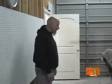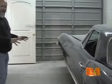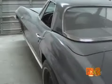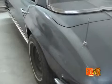We've gotten it running good. We've got the transmission out right now, waiting for the clutch to come in. All new brakes, shocks. I'm not going to tell you that this is a full-on restoration. This car really didn't need it. It was a good survivor car. We basically are just bringing it back to a condition that's going to be very acceptable.